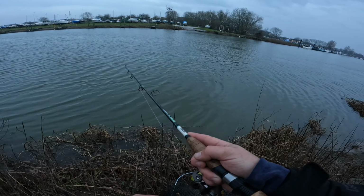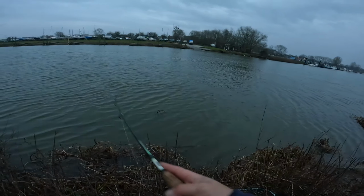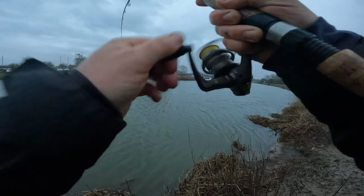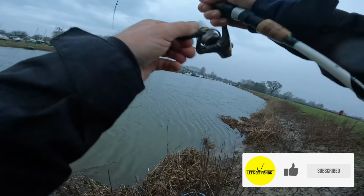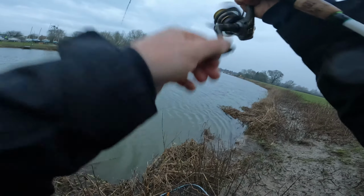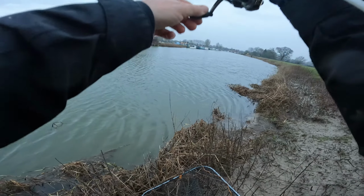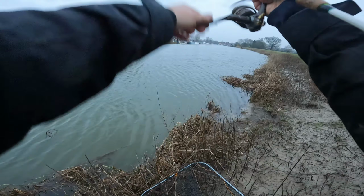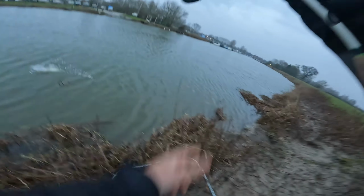Lovely. Oh, we are into one here on the drop. Wonder what this is. I'm getting head shakes. Feels like a pike. Let's just hope he doesn't bite me off. I am only using fluoro. Bigger fish, if it's a perch, would be nice. Oh, it's a big zander.